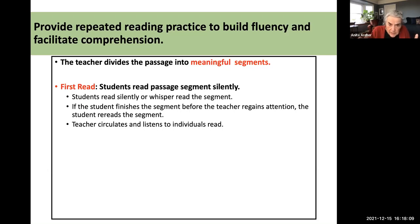Now, here's what the teacher should do. Even if I'm a fifth grade teacher, I should try to hear individual students read. And so while they are whisper reading or they are silently reading, I'm going to be circulating around the room, listening to individuals read. And when I come to their desk, and I usually recommend that you be side by side when you are monitoring, I will just whisper to the child, please whisper read to me loud enough that I can hear you. And I'll thank that child, and then I'll move to another child.